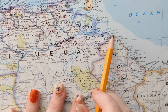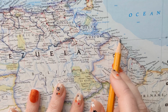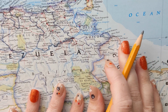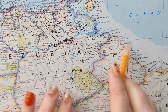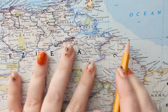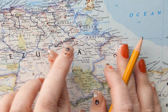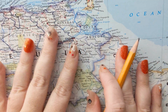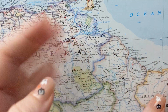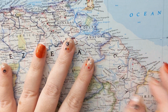Barima-Waini borders the Atlantic Ocean here. And you can see right here is Shell Beach, which is important for sea turtles. There are 4 different species of sea turtles that lay eggs on this beach, so it's very protected and is a tentative UNESCO World Heritage Site. So fingers crossed that someday it'll become a full site, and the turtles here can get even more protection and maybe become Guyana's first UNESCO site, because they don't have any currently in 2024. That would be neat.